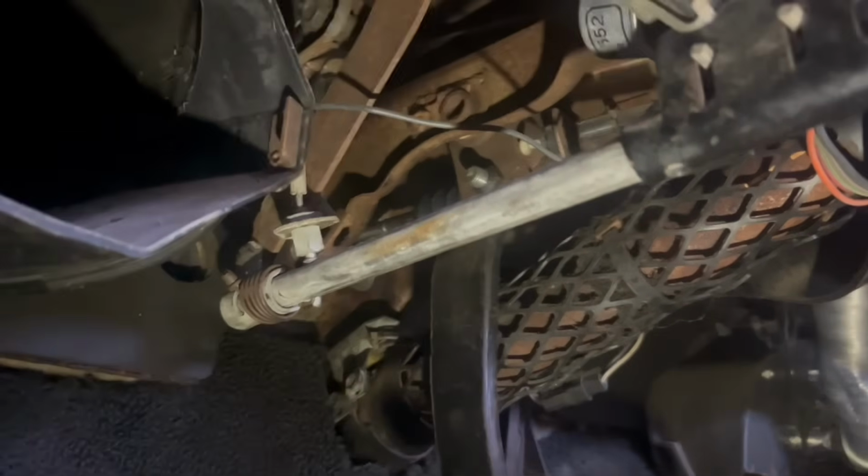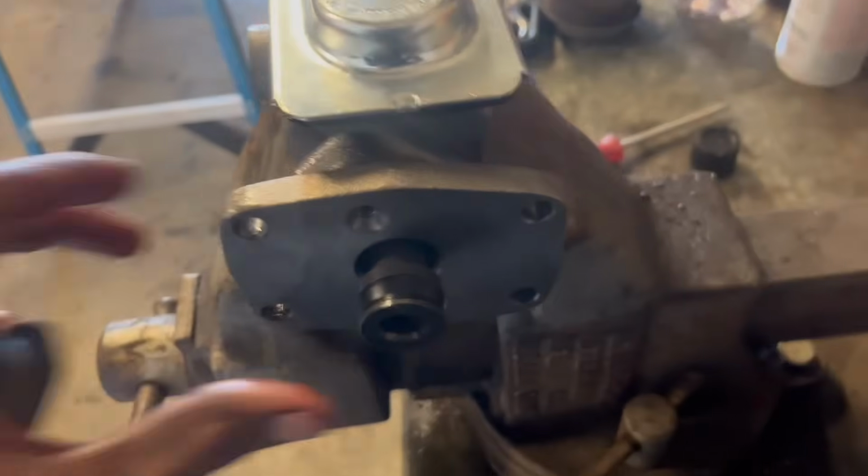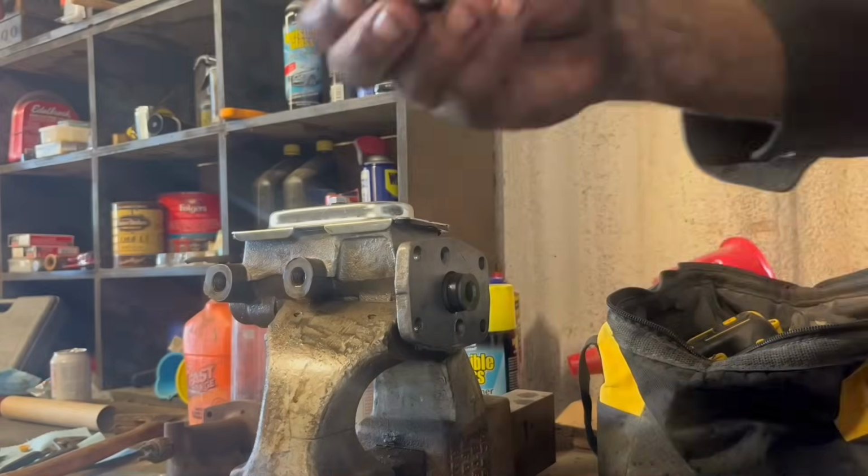So let's do it. Here's where we're at. The master is out and the whole piston pulled out, just like the other one, which is okay. Got brake fluid all over, and I'll have to re-bleed the master. I can throw this thing on.